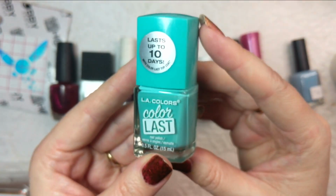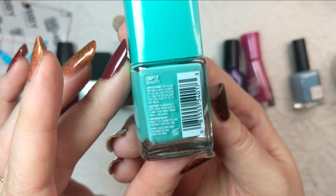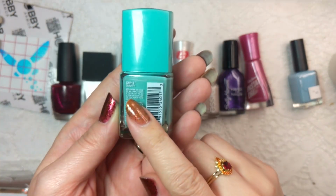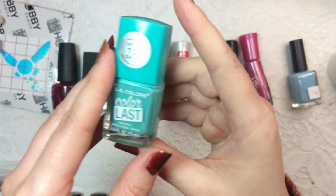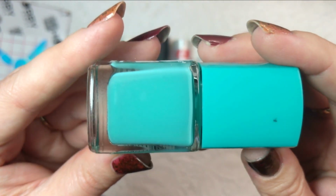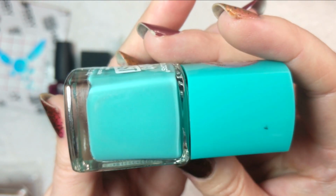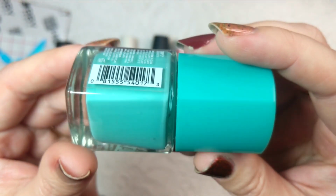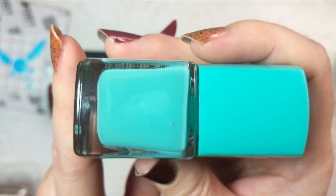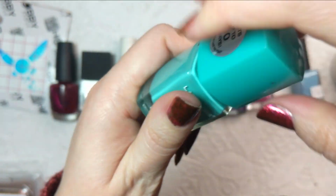Next up is one that I think I actually already have. This one is by LA Colors, and this one is called Gravity. If I don't have this one, I'm pretty sure I have something very similar. I can't find my section where I thought that this was, but I'm pretty sure I already have Gravity. But it is a really beautiful sort of a Tiffany box blue-green. I think technically this one's probably a bit greener than a Tiffany blue, but it's really beautiful. It's this nice minty green. I guess minty might be a better descriptor than a Tiffany box blue because it is more green. But it's a really nice shade and it's a beautiful, beautiful color.